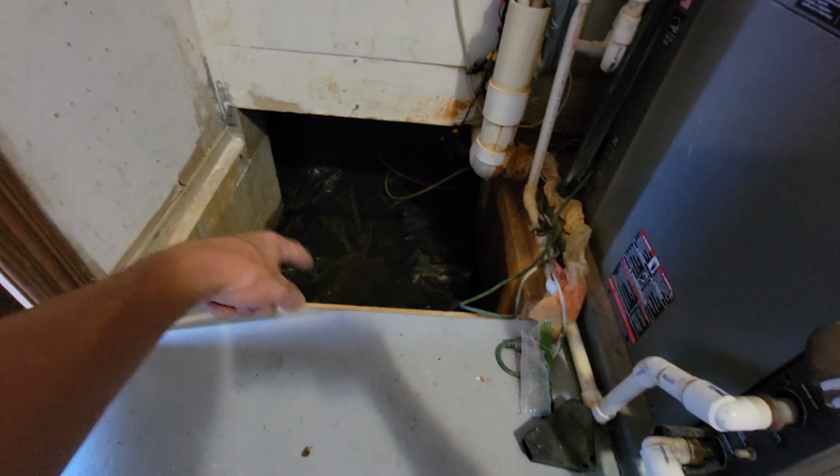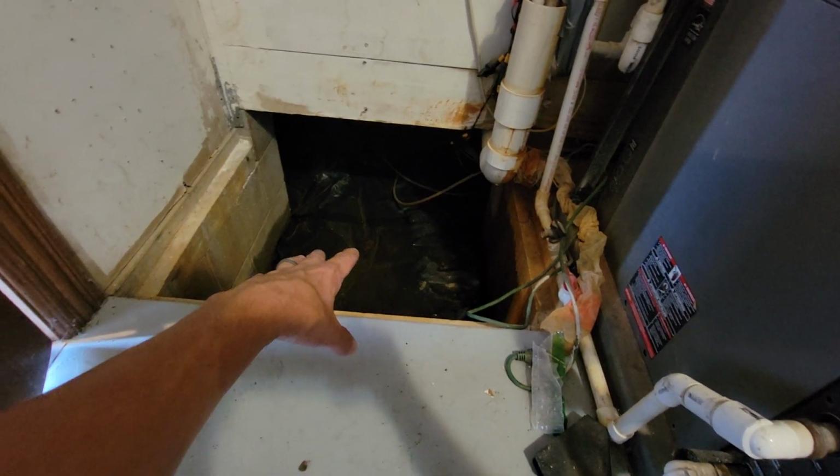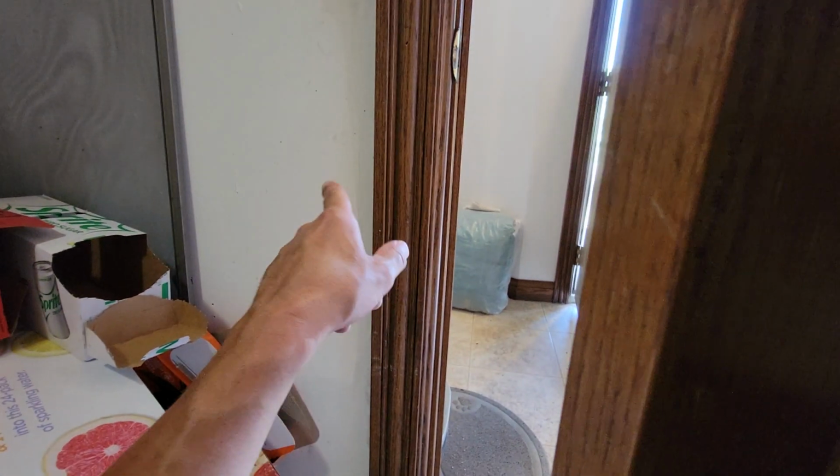You've got standing water in here. So what we're going to try to do is get a small little hole dug here, get a sump pump put in, and run it outside off the garage driveway apron just to start removing the water out of here.